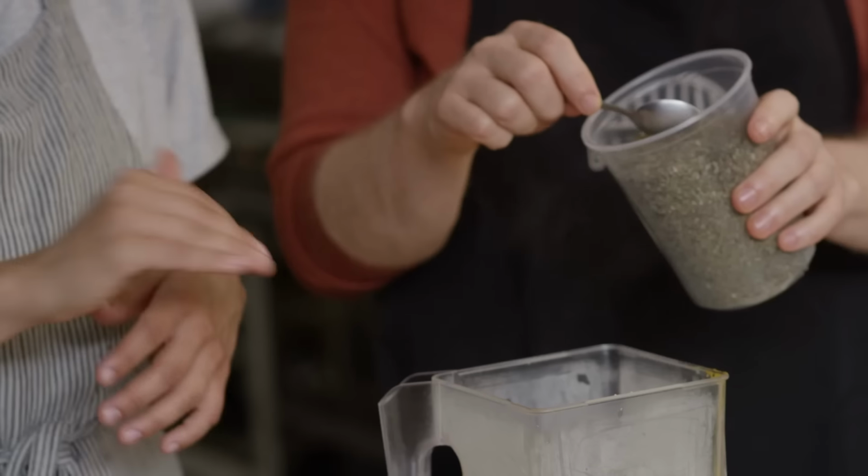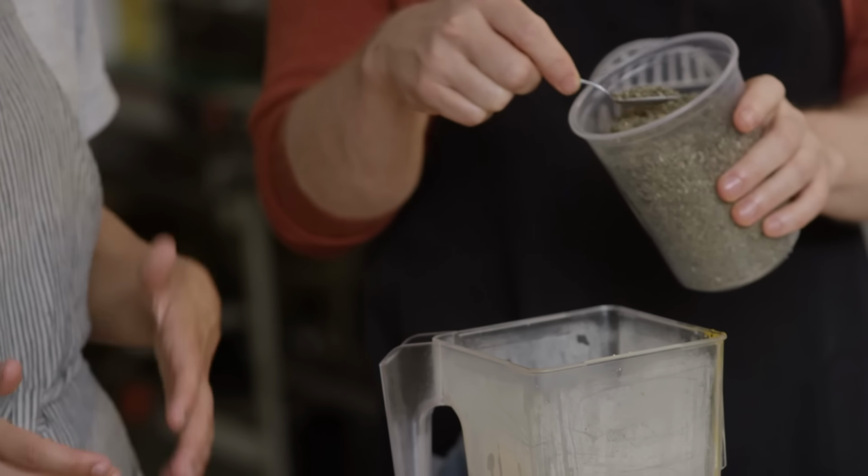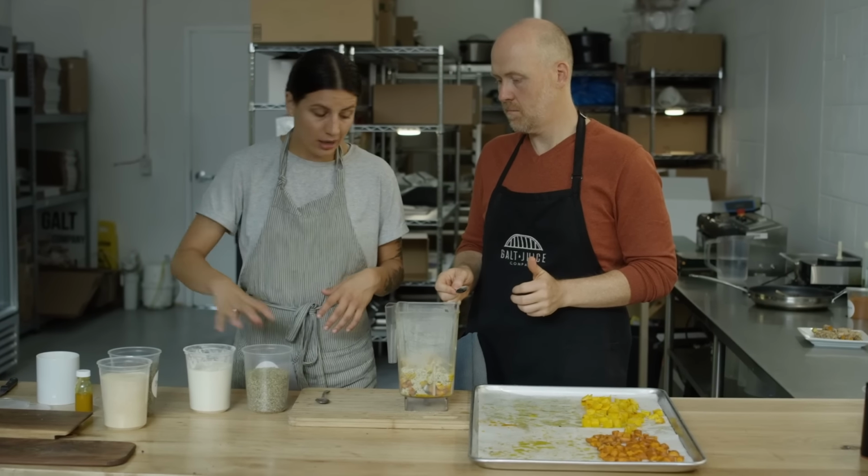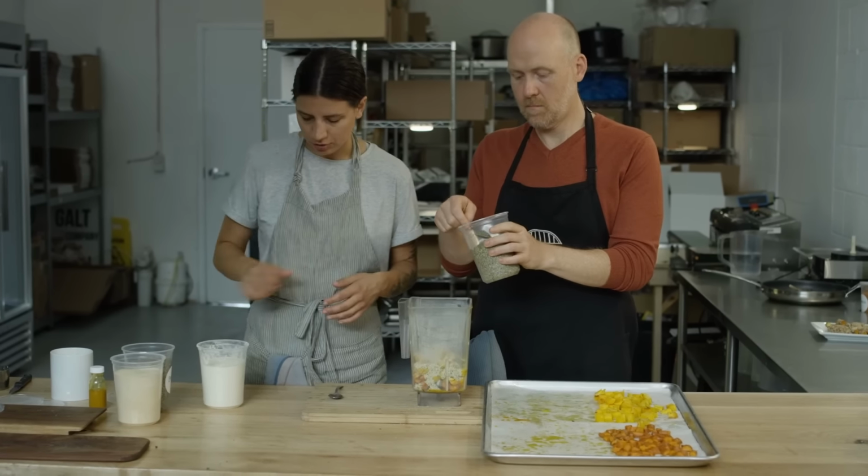This is dry basil, 1 teaspoon will work. Dry basil is a much different flavor than fresh basil. I really like it, again, with root vegetables and turmeric. This is oregano, 1 teaspoon as well.